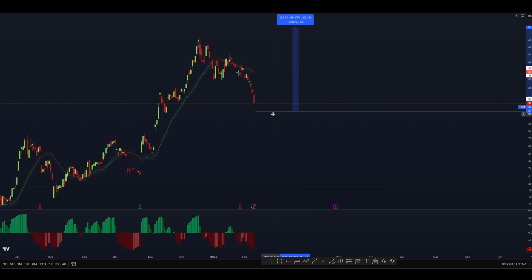And as we said, worst case scenario, if that level breaks, then we are just going to sit out for a couple of months, wait for price to come all the way back down to $224 and look to hunt for a position down there.